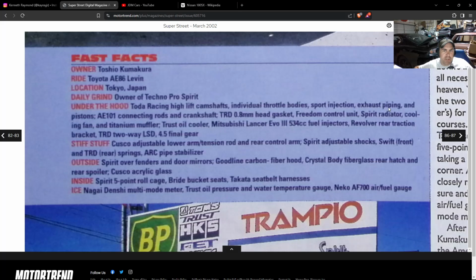Sport injection, exhaust piping, and pistons. AE101 connecting rods and crankshaft, TRD 0.8 millimeter head gasket, Freedom control unit, Spirit radiator, cooling fan, and titanium muffler, Trust oil cooler.